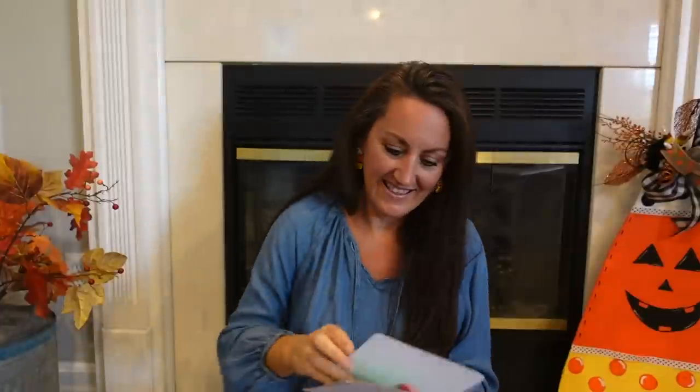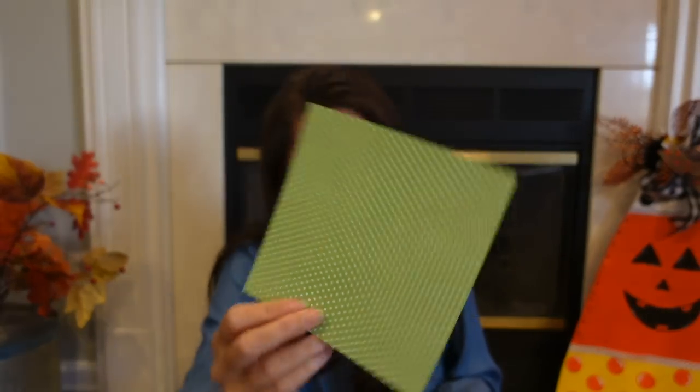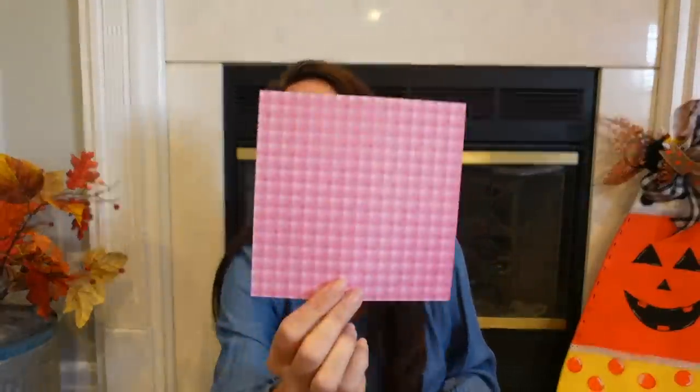Here is an olive green in white polka dots. Hopefully the color's coming through for you. Here is a bright green little plaid. That's really cute. Here's a bright green with little white polka dots. Here is a blue gingham. There is a bright pink and white polka dots. And then what is this? A pink gingham. Wow, y'all, there are so many in here. Like I said, you get 24 sheets of scrapbook paper. I love it. Once again, good job, Dollar Tree.